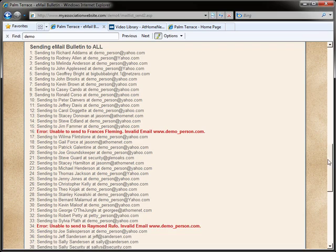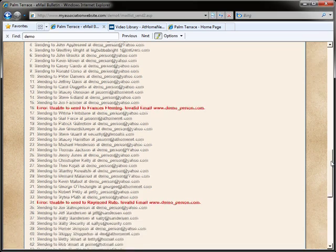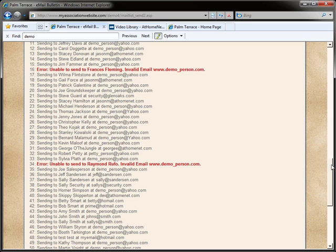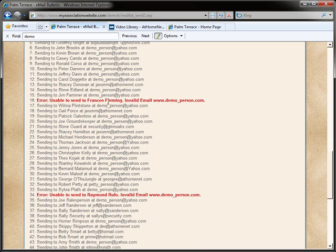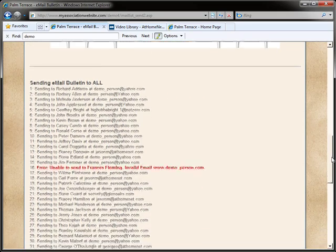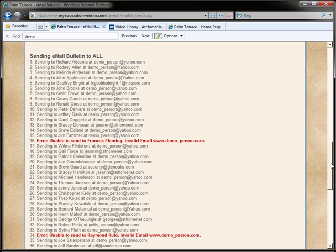One of the other enhancements we've made in email bulletins, in addition to queuing it immediately, is we're doing a better job of scrubbing through the email addresses, looking for bad email addresses and not attempting to send to those. What this will do for you is, A, it will send the email bulletin quicker when it's not having to deal with the bad email addresses, and B, as the person sending the email bulletin, you'll get fewer bounce backs.